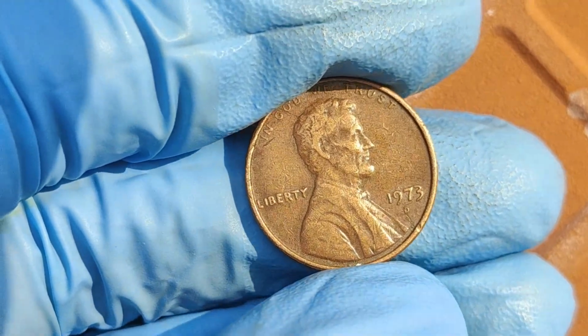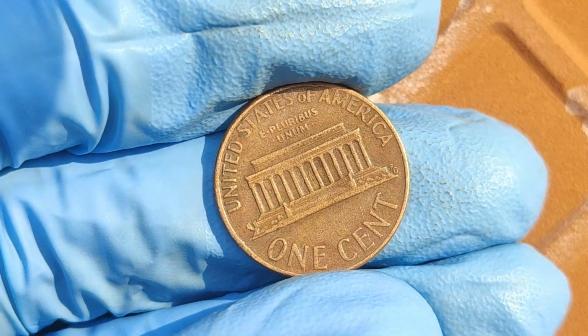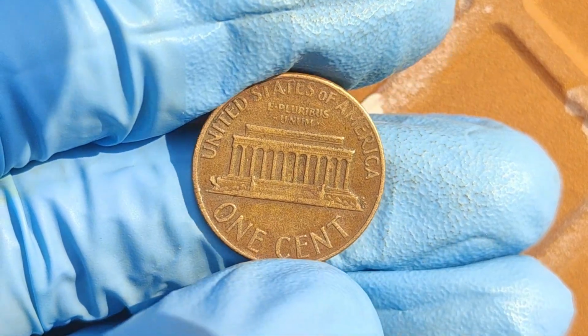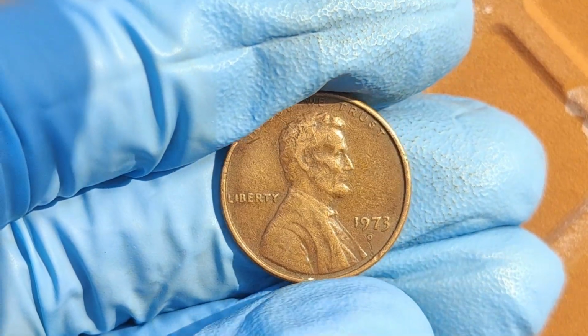That might sound unbelievable. After all, it's just a penny, a coin you probably toss aside without a second thought. But certain 1973 Lincoln pennies hold secrets that collectors are willing to pay an extraordinary price for. The question is, do you have one of these valuable pennies hiding in plain sight?